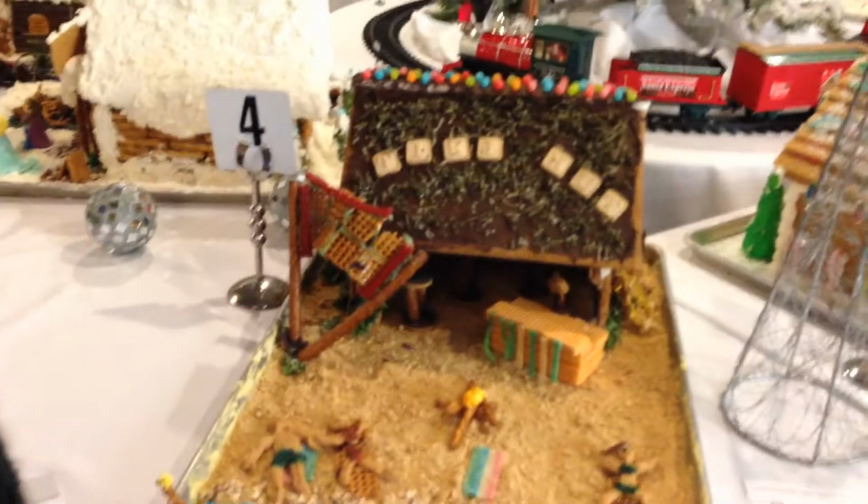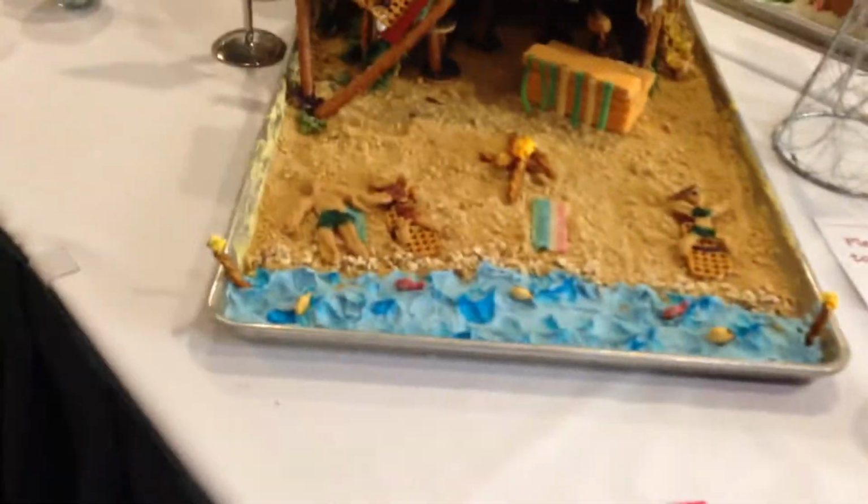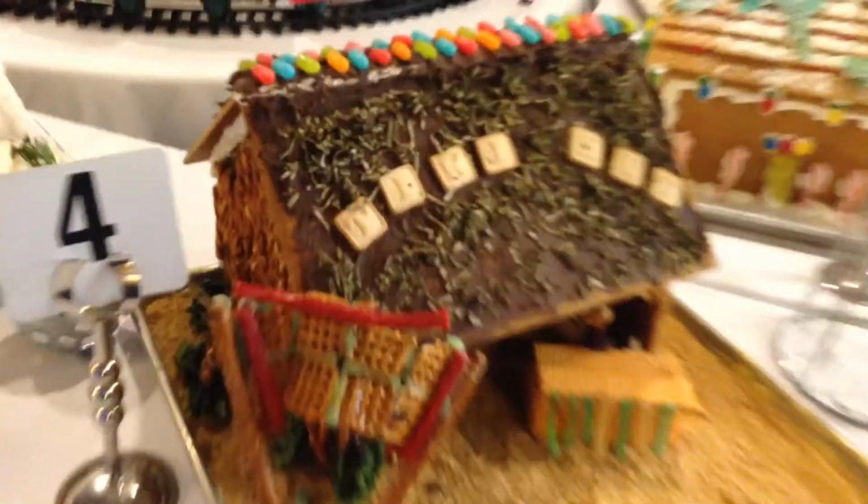But that does look like Snoopy's house. And those shingles are kind of cool. All right. This one's a pretty cool gingerbread house. It's a tiki hut. Oh, yep, that's pretty neat. I kind of like the other Hawaii.